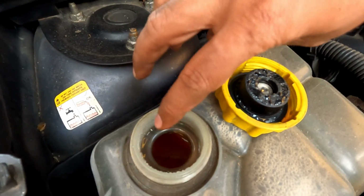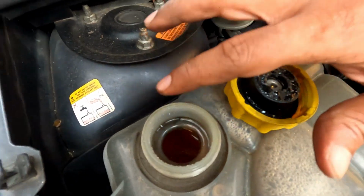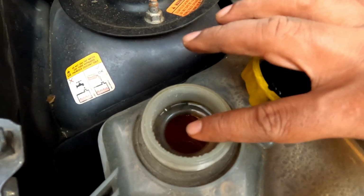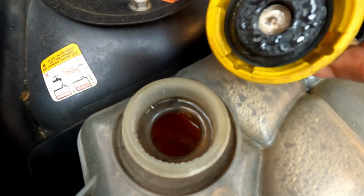in case of diesel engine you need to check that. If you find this coolant is mixed with engine oil, there is something wrong with the intercooler. In petrol cars you need not require that.